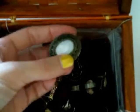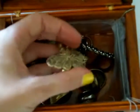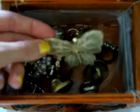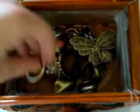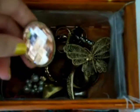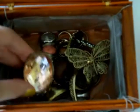This big cocktail ring from H&M. My owl ring from H&M Divided section, so cute. And this big butterfly ring is so pretty, just gorgeous, again from H&M, but from 2 years ago, maybe 1 year ago, I'm not really sure, but it's so pretty. It's just perfect for going out and accessorizing your simple outfits. And another ring that I won on the Style Diets contest, another cocktail ring. Again, huge ring, so perfect for accessorizing.